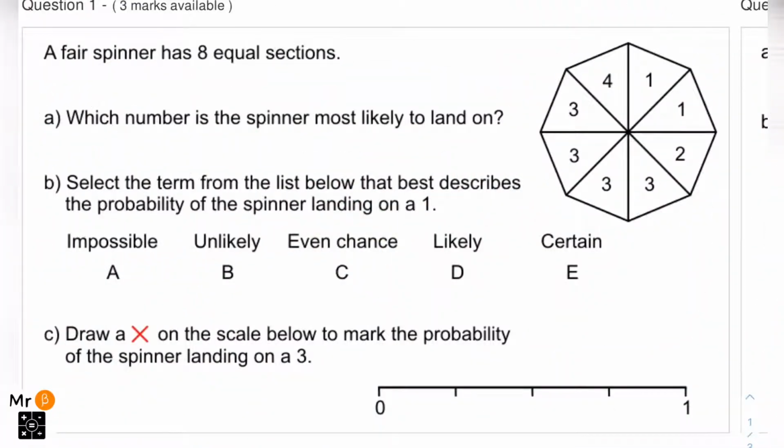Right, so today we're going to go through the learning check. This is based on both probability and Venn diagrams. So our first topic is just looking at finding the basic probabilities. So which number is the spinner most likely to land on?